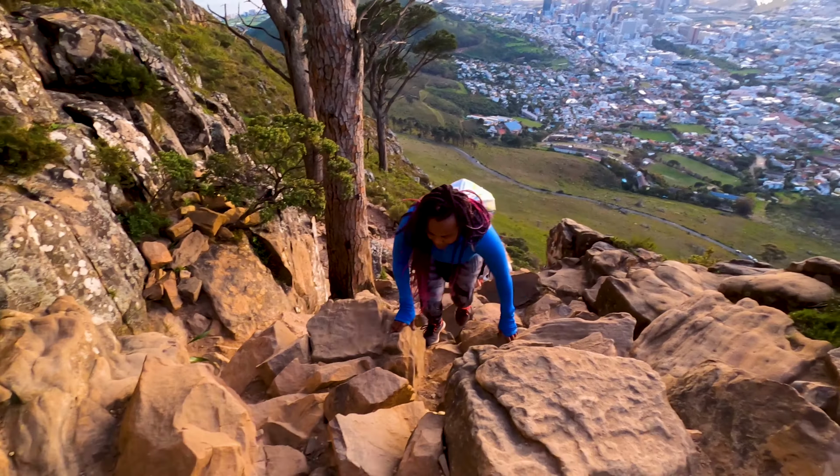Otherwise, I'm gonna be spending the entire afternoon in the park because it's cool and the trees and it's so nice. Yeah, it's so charming. You just want to stay here. But I have a city tour to finish. There are also on this other side swings and pull-up bars where you can come and train.